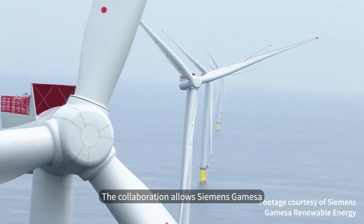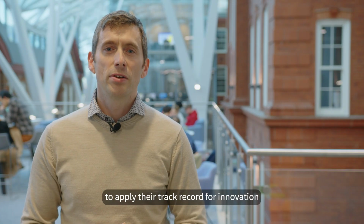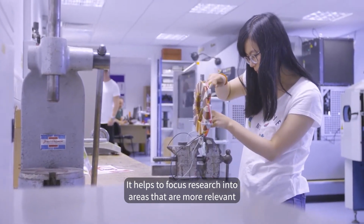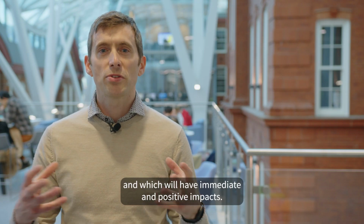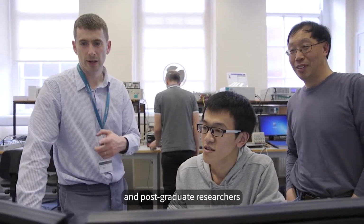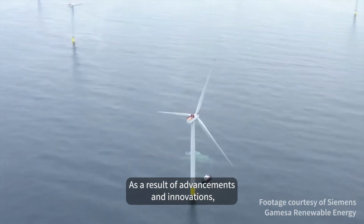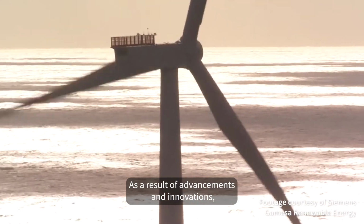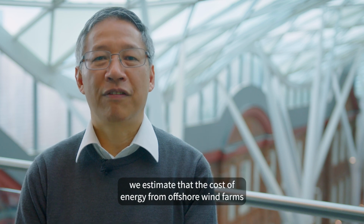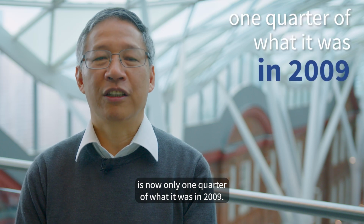The collaboration allows Siemens Gamesa to steer the university to apply their track record for innovation towards real-life issues facing the industry. It helps to focus research into areas that are more relevant and which will have immediate and positive impacts. This, in turn, ensures that our graduate and postgraduate researchers develop the right skills to enter industry and meet the current skills shortage. As a result of advancements and innovations, including those from this project, we estimate that the cost of energy from offshore wind farms is now only 1/4 of what it was in 2009.